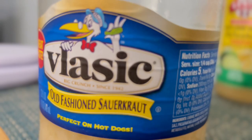If I'm really, really hungry, like after a really hard cardio workout, I'll add like 2 spoons of sauerkraut. There's no sugar, no carbs. This says 5 calories for half a cup. I mean, that's insane. That's almost nothing.